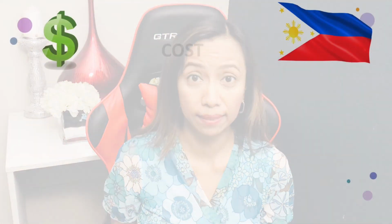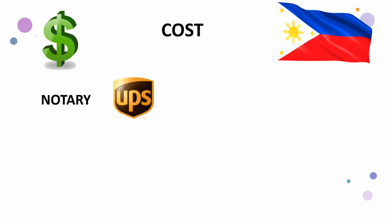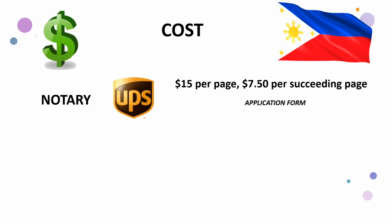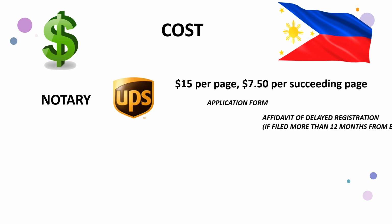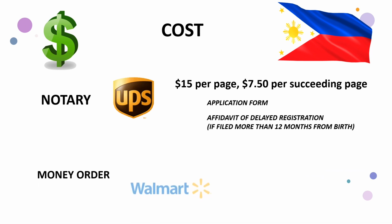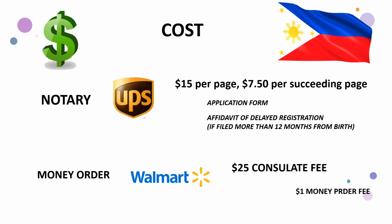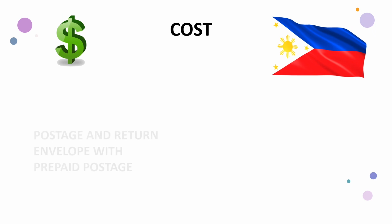What are the costs involved in submitting the report of birth? For the notary, it costs $15 from the UPS, and then $7.50 per succeeding page. So I sent the application form, it's $15, and then the affidavit of delayed registration would be considered succeeding pages. So I was charged like $45 for everything. For the money order, it's $25 for the consulate fee and $1 to get the money order from Walmart.